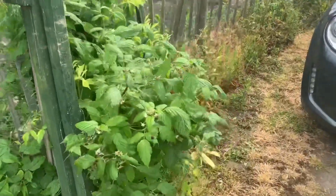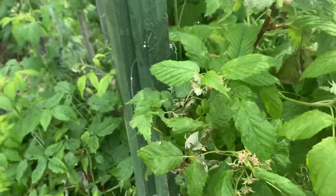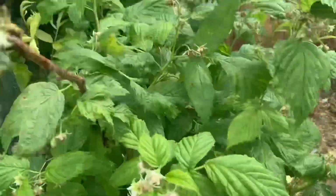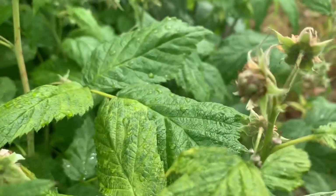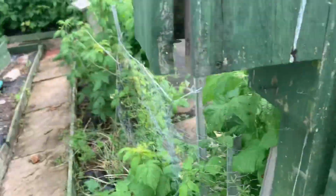So my raspberries are looking well. The bumblebees are happy pollinating them all. You can see they're starting to form, which is a good sign.